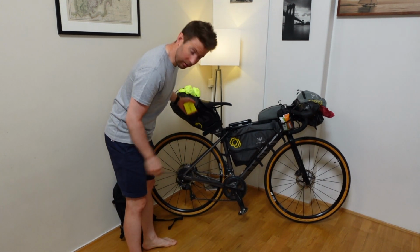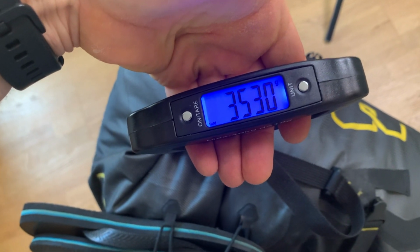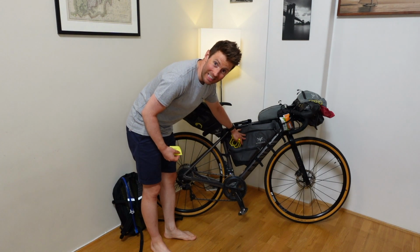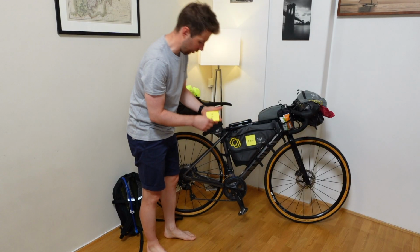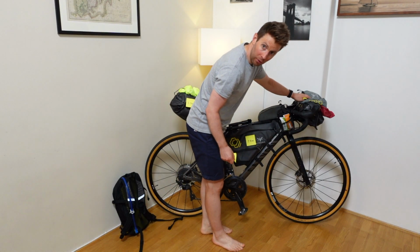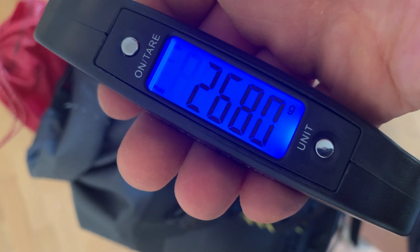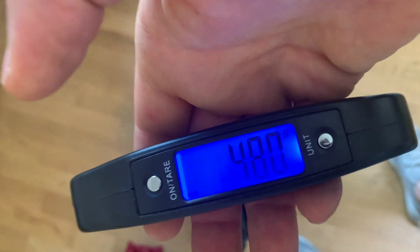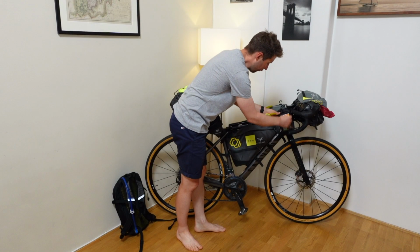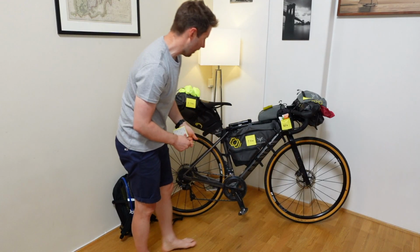On the rear, we've got a 17 litre saddlebag and we've got 3.5 kilos in here. In the centre, just 6 litres, but we've got 2.8 kilos in the centre. Lots and lots of heavy stuff. On the top here, handlebar bag and the pocket bag and the tent poles, we've got a total of 2.7 kilos. Top tube bag is 480 grams. And the food pouch, we've got 160 grams roughly. 160 to 200 grams with a bit of food in it. So next to nothing there.